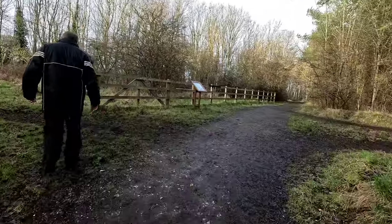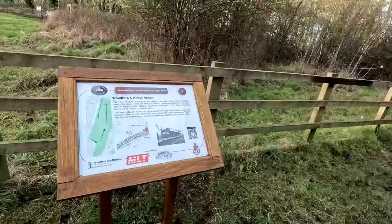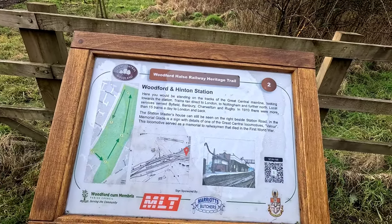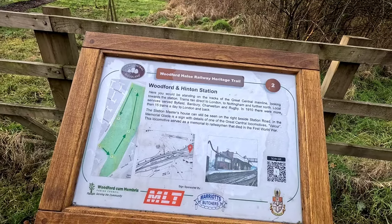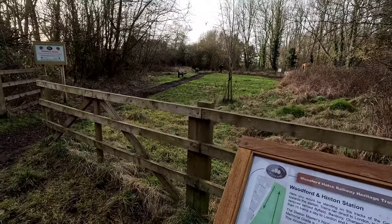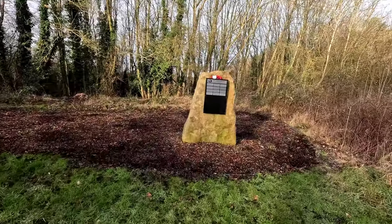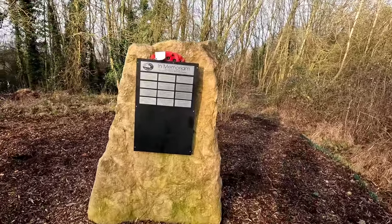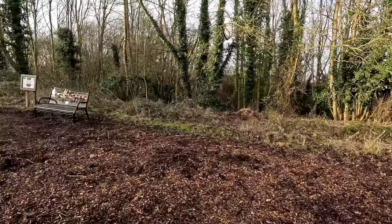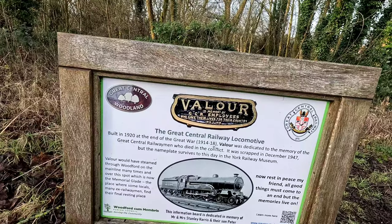It's climbing up onto the track bed. See what we can see. Right. Oh, that's nice. Got the information board. Woodford Halse Railway Heritage Trail, Woodford and Hinton Station. So here you'd be standing on the tracks of the Great Central, looking towards the station. So those bridges would just be underneath, just there. A nice little spot they've made here. Plenty of little nods to the railway. Nice little memorial there. And the information board.